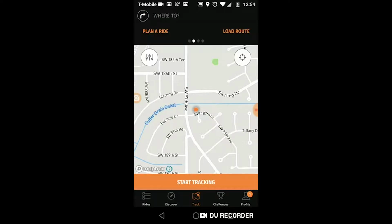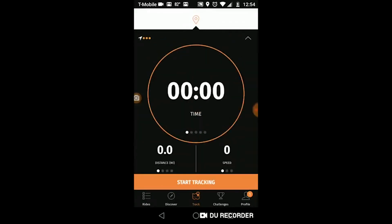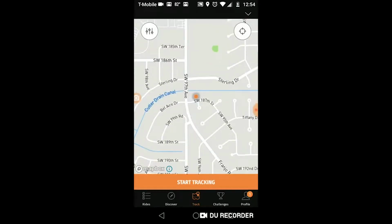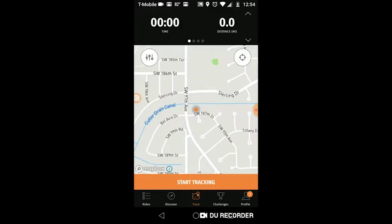At the top, you've got options to load a route, plan a ride. It tells you time and distance. It gives you a bigger map, if you choose to do that. It also will give you certain data on your day: temperature, humidity, etc.